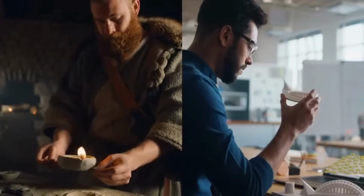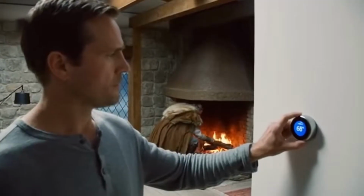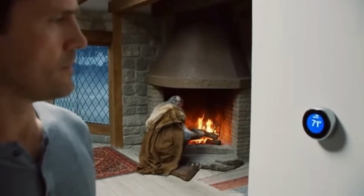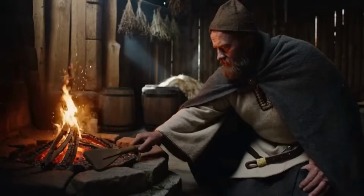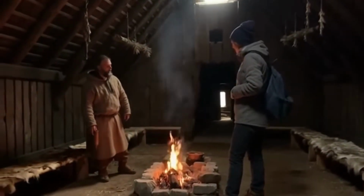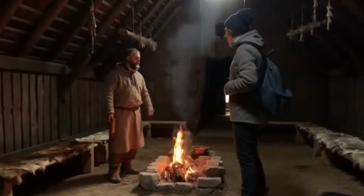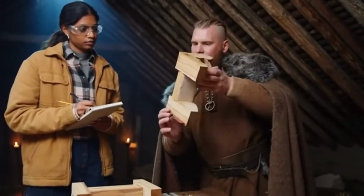Today we live in environments that are often insulated from the natural world. We adjust thermostats, not fires. We rely on power grids, not hearthstones. The distance between our survival and the technology that ensures it has grown so wide that we rarely think about it. But the longhouse forces us to think about it. It strips survival down to its essentials: shelter, heat, air, food. It shows what can be achieved with limited resources when the stakes are absolute.